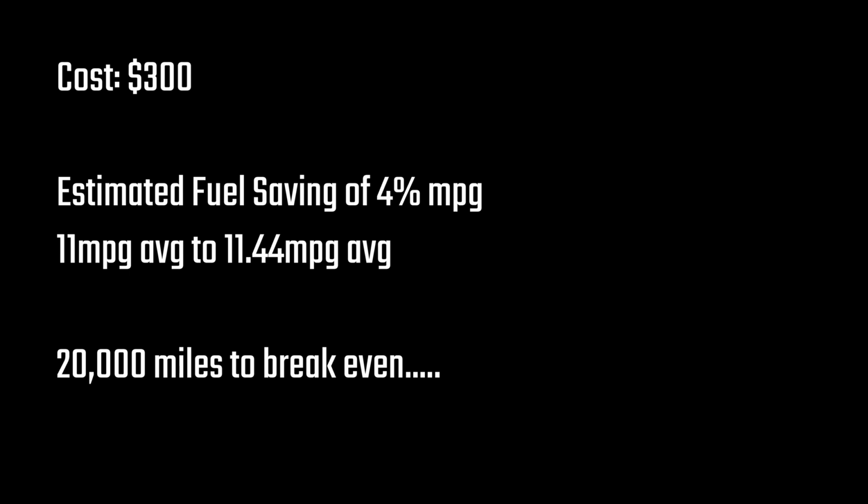I did a quick cost analysis. These air tabs cost $300 and have an estimated fuel savings of 4%. That should get my miles per gallon from 11 to 11.44. It would take me over 20,000 miles to break even on these.